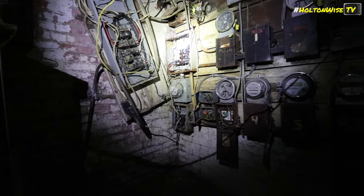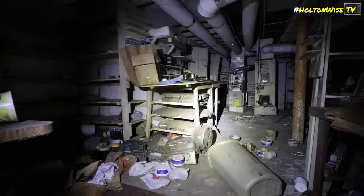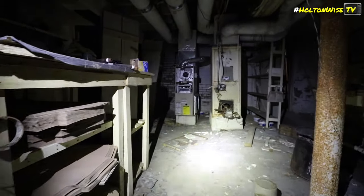Electrical is in a bit of a disarray. Still alive? Yeah, I'm coming back. Okay. You were worried about it. Dude, there's like a whole kitchen down here. Kitchen? Like a maintenance suite, kind of.